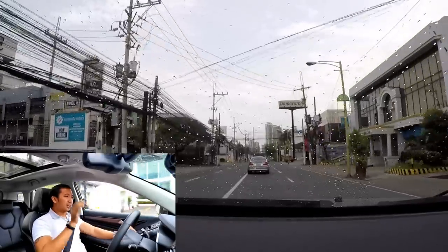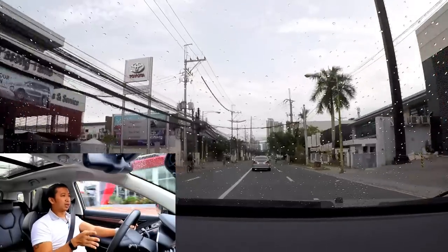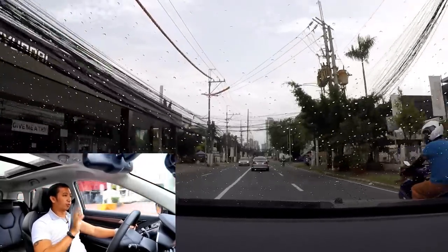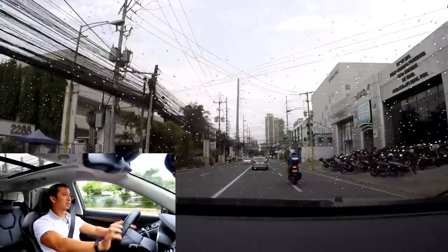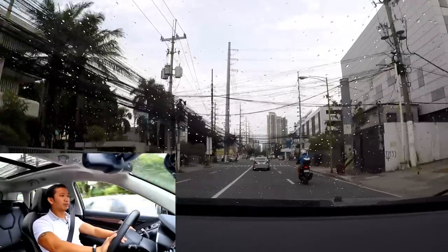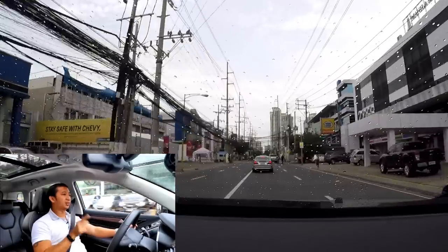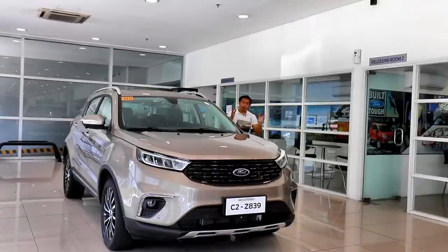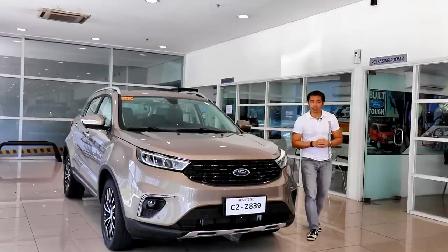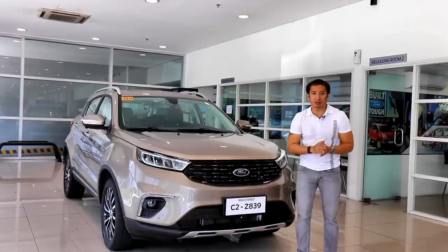It's got decent power if ever the hubby needs to drive the car, but it's really perfect and ideal for the ladies of the house. This Territory is really a perfect car for women, mainly owing to the fact that it has one of the lightest steering wheels that I've ever driven in all the cars I've reviewed. If the Ford Everest is the quintessential daddy car, then the Ford Territory is the mommy car. Its car-like driving feel and dynamics make it such an easy crossover to drive around town.